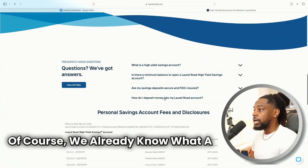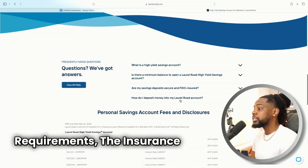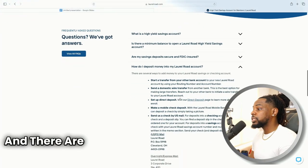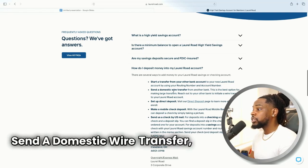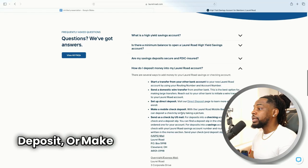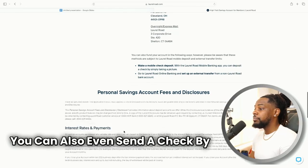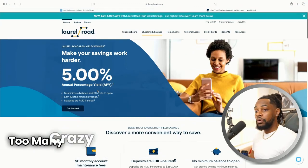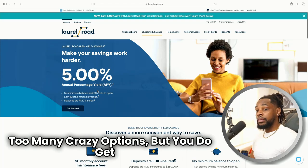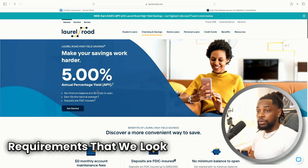Of course, we already know what a high yield savings account is, about the minimum balance requirements, the insurance, and how to deposit money. And there are several ways that you can do that. You can start a transfer from other banks, send a domestic wire transfer, set up direct deposit, or make a mobile check deposit. You can also even send a check by mail. So Laurel Road doesn't really give you too many crazy options, but you do get a very, very high 5% APY with all the other requirements that we look for met.